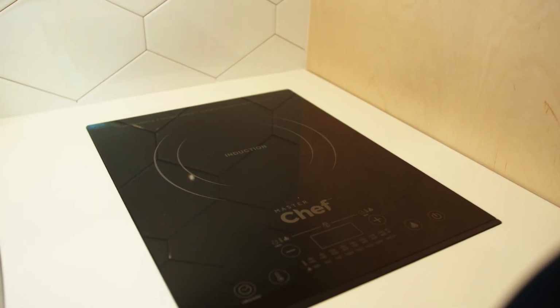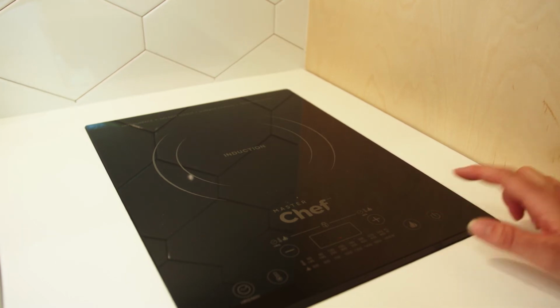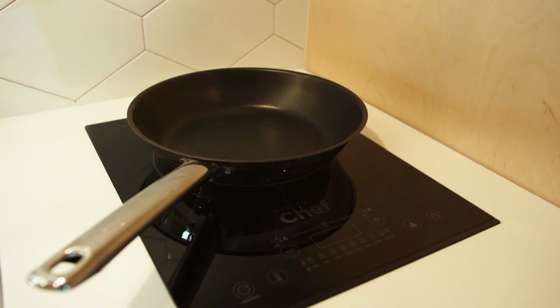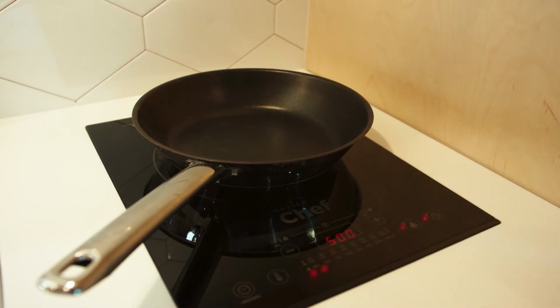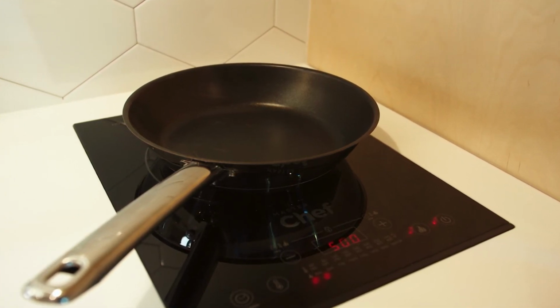How do I turn on the induction stove? Open the inverter, place your magnetic pan on the plate, press power, and adjust the temperature with the plus and minus buttons. Please note that the induction system only works if your magnetic pan is on the hot plate. If it is not, you will hear a continuous beep and feel no heat at all.